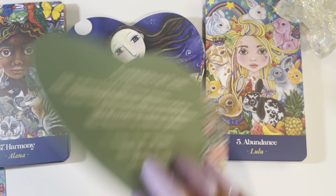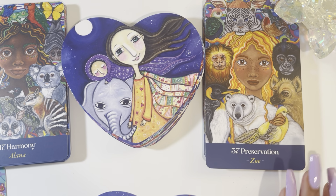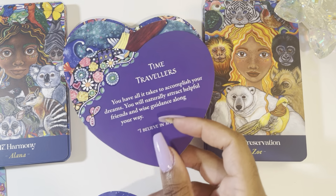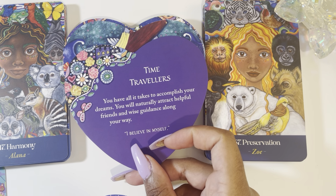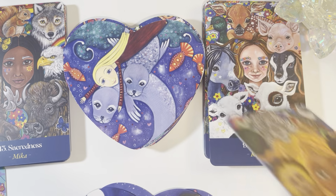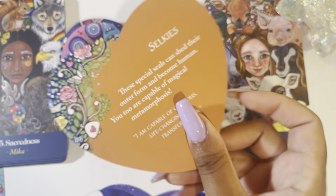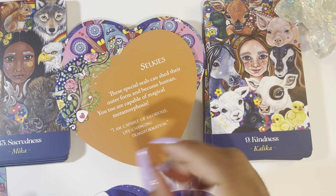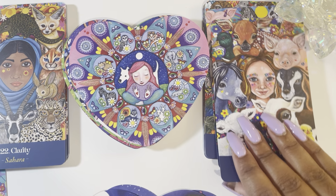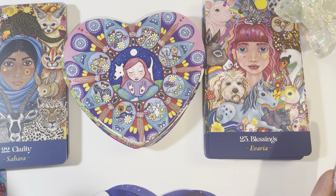We have harmony, preservation, and the time travelers. Sacredness, kindness, Selkies. Okay, so before we go ahead and close out, because this was the last deck that I wanted to show you. Oh, how beautiful.